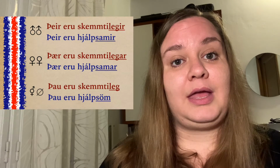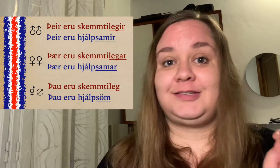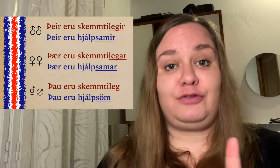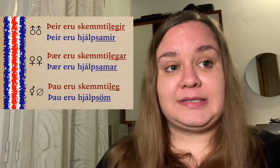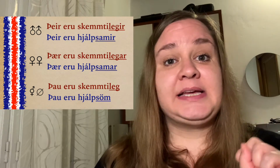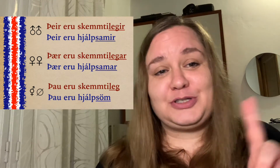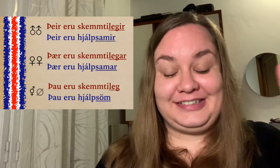Exactly the same. So now we say þau hjálpsöm. We have the same sound change, same everything. The version looks the same as the female singular again. And this is true for almost all adjectives. So again, it's almost the same as the legur adjectives, but just with a tiny little sound change.